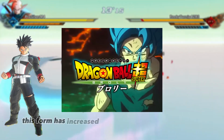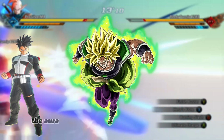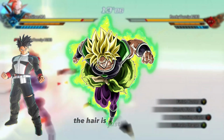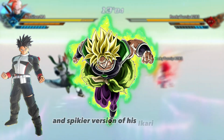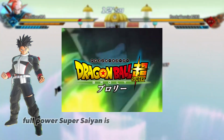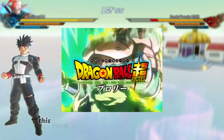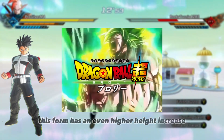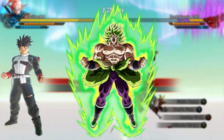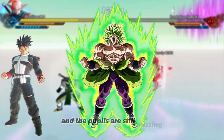This form has increased height and muscle mass that is bigger than the regular Ikari form. The aura is a mix of the Super Saiyan yellow aura with hints of green. The hair is just a yellow and spikier version of his Ikari form, but it still looks cool. Now, Full Power Super Saiyan is the form Broly used during the second half of his fight with Gogeta. This form has an even higher height increase, but the hair doesn't really change at all except for the green coloration of it. The aura explodes into a vibrant light green, and the pupils are still missing.